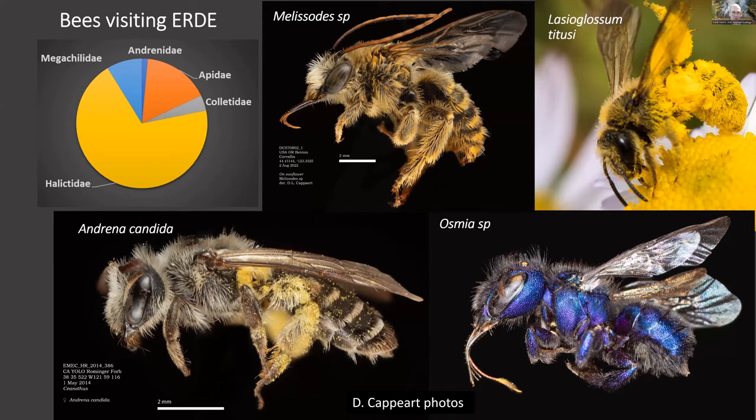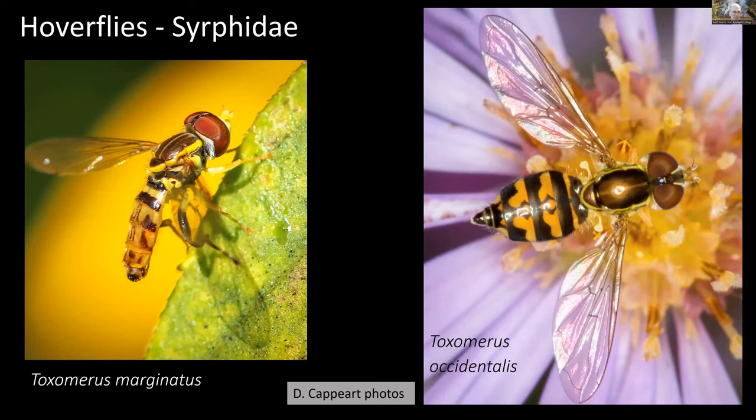And then I couldn't get away from this presentation without saying something about the flies. The most abundant fly ended up being Syrphidae.